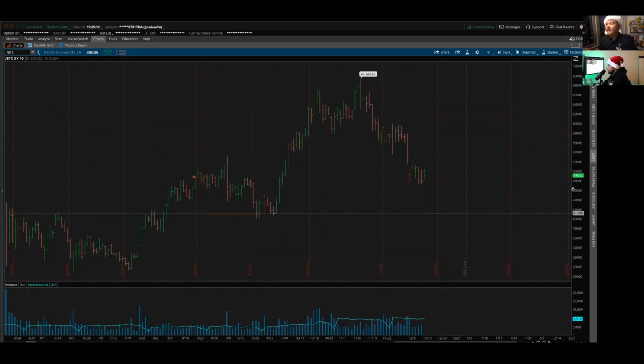Currently trading at $49,045 right here. We'll see if it respects this previous low of 47,800. From a day trading stance, I did get the signal to go short.